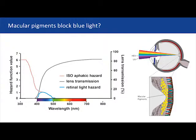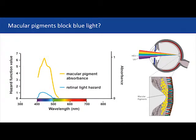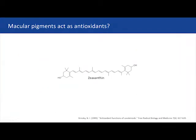Okay. So the macular pigments then are blocking blue light, as I say, and that matches almost perfectly with the retinal light hazard. We also know that the ultraviolet light's already being blocked by the lens and the cornea, and that these macular pigments are sitting exactly in the right location, right in front of your photoreceptors to do their job. So there's the macular pigment absorbance overlaid against that retinal light hazard, and it's a really good match.